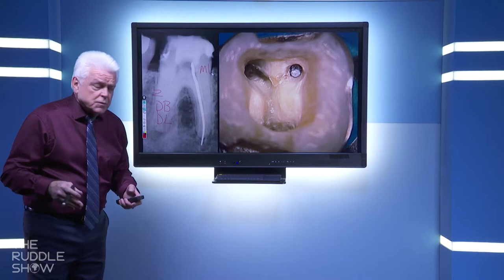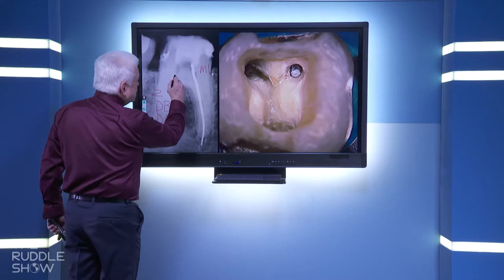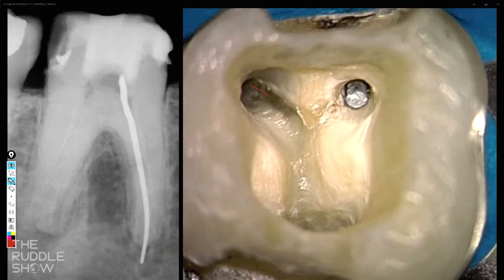So this is my pre-op. I took out the provisional, took out the cotton pellet, and you can see there's not much left. Here's the floor. So there's not very much sticking up above the floor. What do you see? What do you think this is? I won't draw right on, I'll draw parallel to it. What do you think that is?